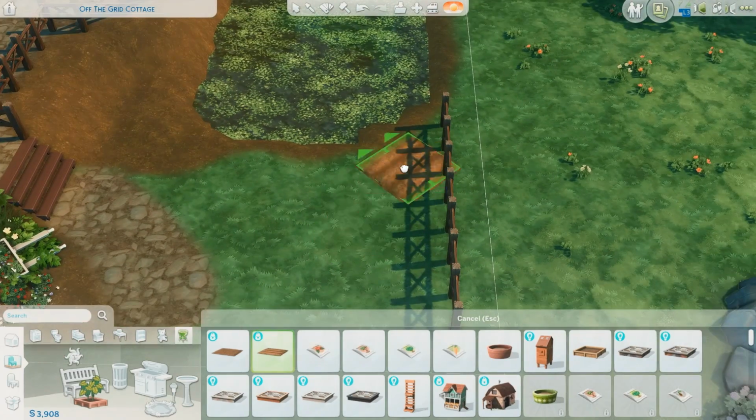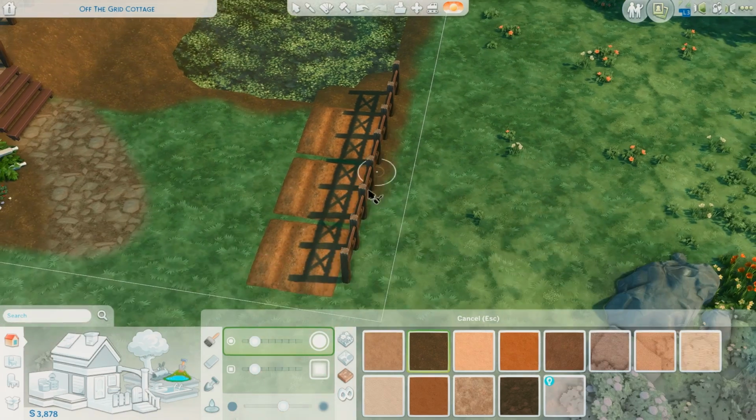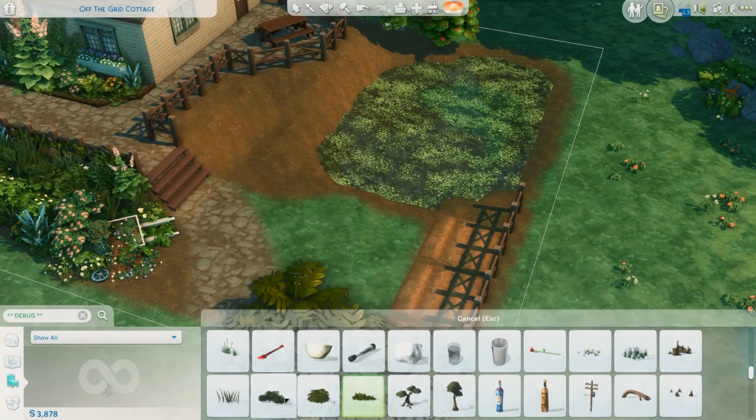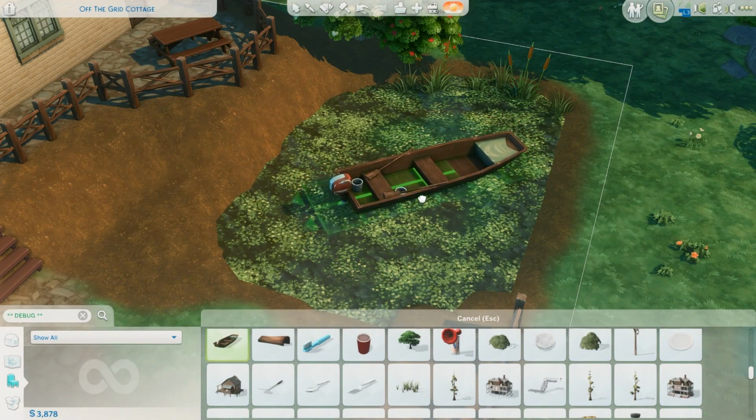Anyway, I've come out to finish the landscaping off now, and I've just done that quick pool like I said, and I'm just going to add some more plants around it, make it look overgrown and stuff. And I didn't realise as well that you can collect water from ponds if you're on an off the grid lot, so that's a nice little feature.